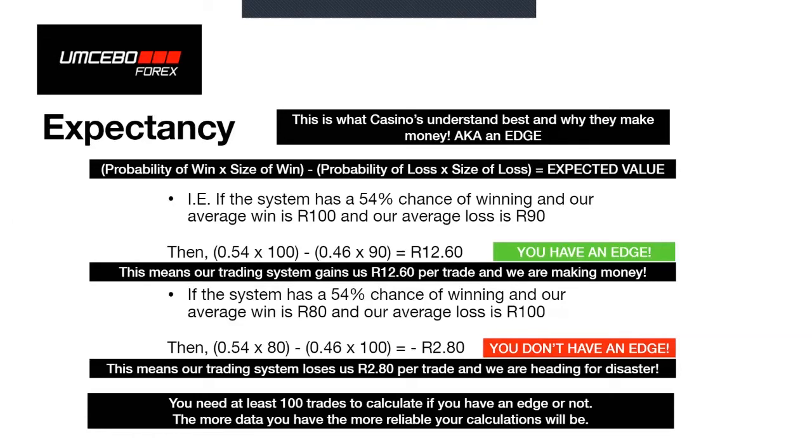Now, let's look at it in another way. If the system has a 54% chance of winning, the same as in the example on the previous slide with the data distribution, with an average win of 80 Rand and an average loss of 100 Rand, you can see your loss is 20 Rand higher than your win. So you are losing more each time, but you have a 54% chance of winning. Well, let's do the calculation. It's not even worth guessing. Just do the calculation always. So 54% times our win, 80, minus 46% times our loss, 100, gives us negative 2 Rand 80.